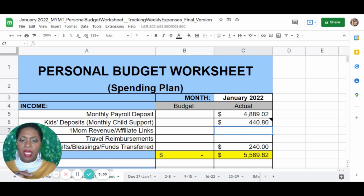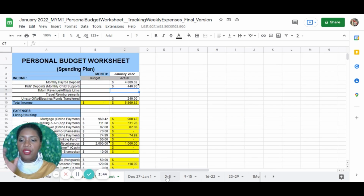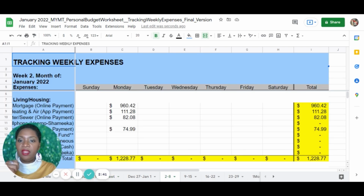So I'm going to take us to the tab that says the 2nd through the 8th, because this is when we spent some money, and we are going to actually go into the 9th as well. So let's look at the 2nd through the 8th. I'm going to decrease my screen size because it makes it easier to look at my tabs this way. All right, now I'm going to move down because I'm only allocating for the 224 and the 216, which is what we got in child support.